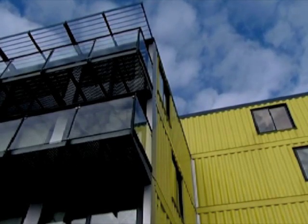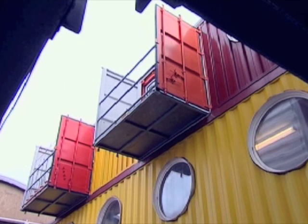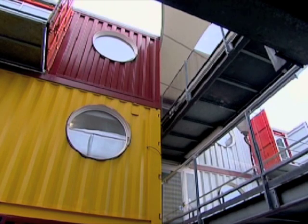Even before we looked inside the studio, just looking on the outsides, we were amazed with all the different colours. The circular windows, I love that. In the summertime, it's nice to have them all open.